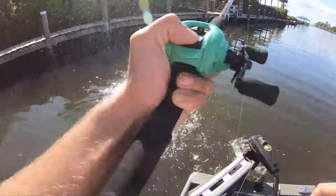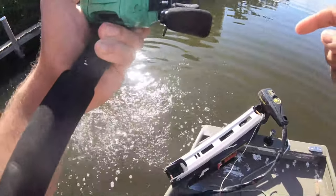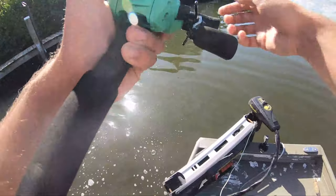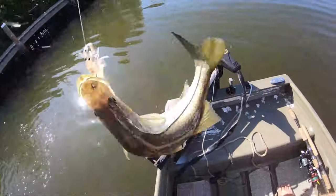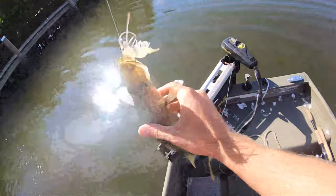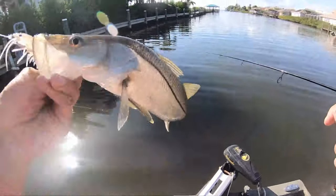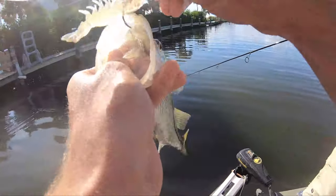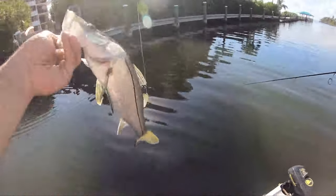Little one again. Dude, let it sit to the bottom first and then start moving. That's what I've been doing. Yeah, like dead stick it and then twitch it. The second I twitched it, you hit it. Yeah, that's a decent one right there. Another like 16, 17 incher. And then get this guy back.